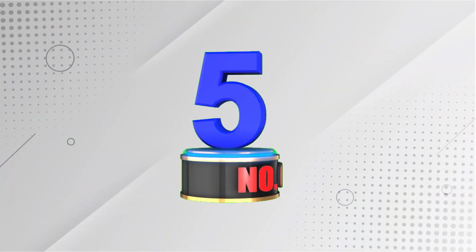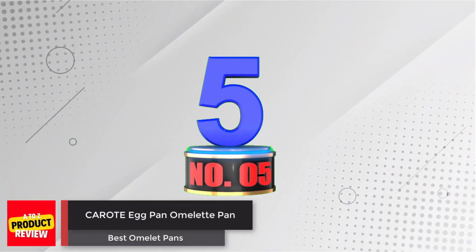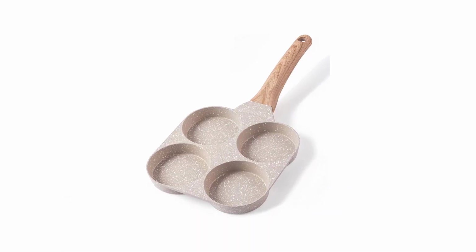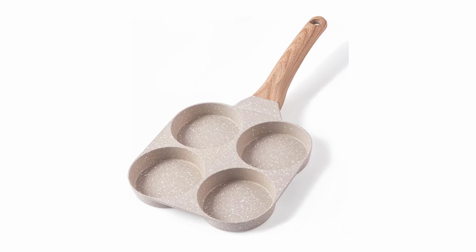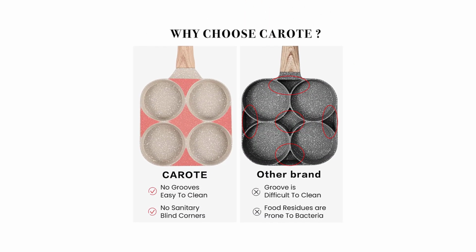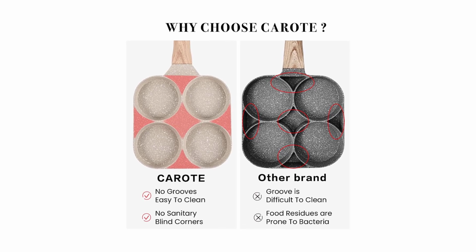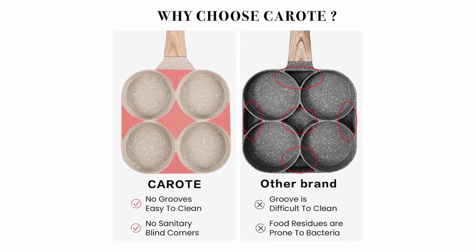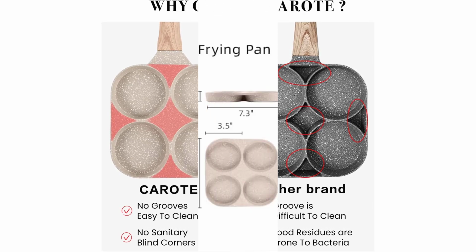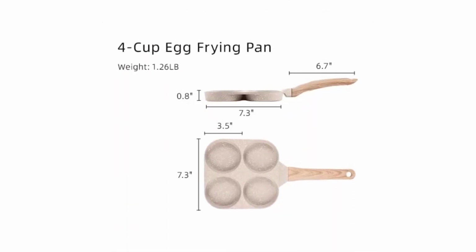Number 5. Carotte Egg Pan Omelette Pan. The Carotte Egg Pan is a 4-cup non-stick egg frying pan that is perfect for making delicious omelets, pancakes, and more. Made with eco-friendly granite non-stick material, this pan is approved by SGS and Eurofin and is free of harmful chemicals like PFOS and PFOA, ensuring safer and healthier cooking.